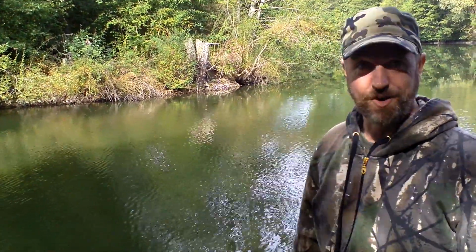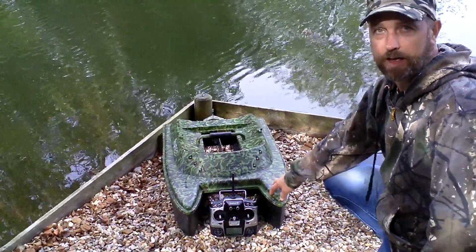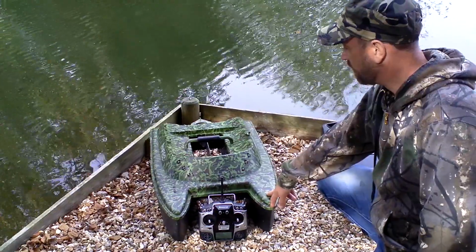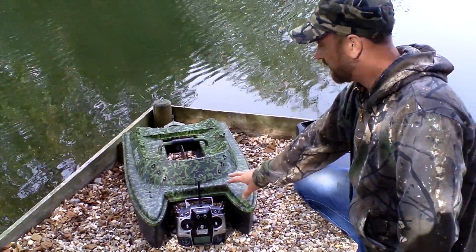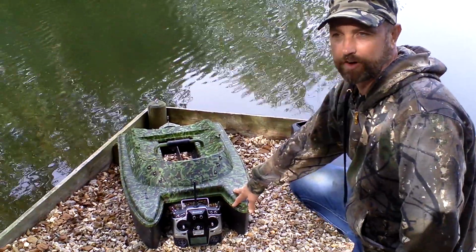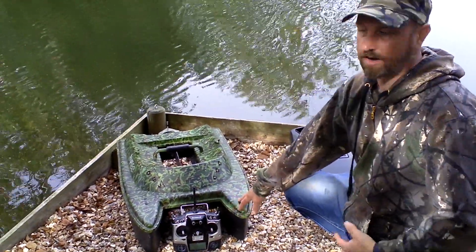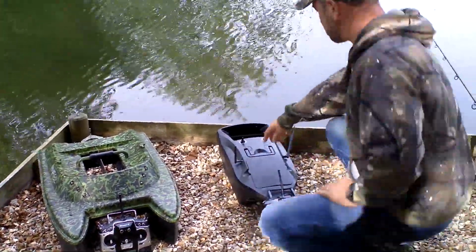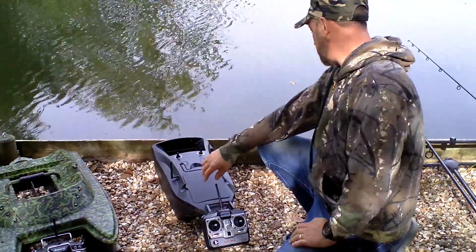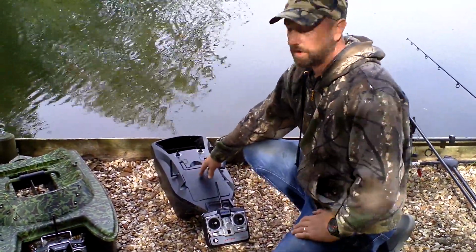But yeah, so we've gone from this one here, which is an Anatech catamaran style boat, which carries quite a lot of bait. And the idea was that this was meant really for somewhere like France, a big lake where you need a lot of bait out, a lot of distance. And then we've got this little one here, which is the Lake Reaper, which I use in the UK anyway.